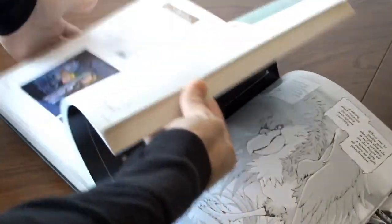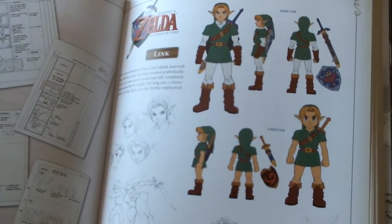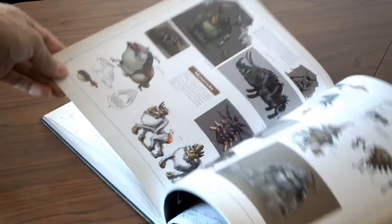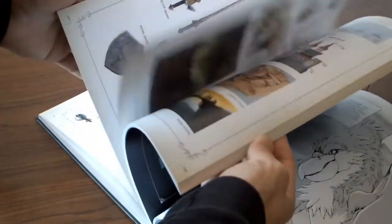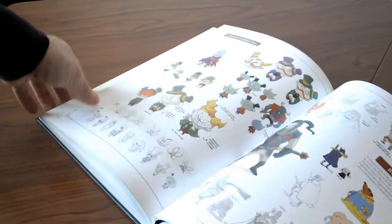One of the things that I really love about this book in particular, which I didn't really get from the more recent books and the new one coming out just yet because I haven't checked it out, was that this one also covers a lot of the older art that was still the precursor to all the different designs that we got in later Zelda games.